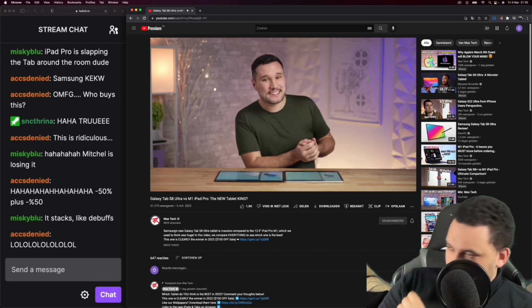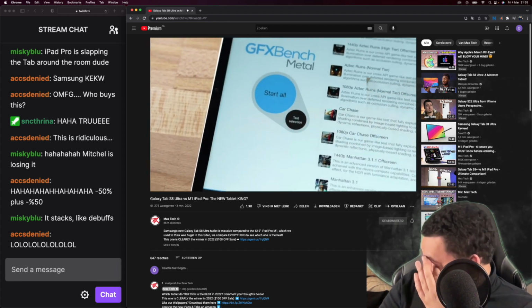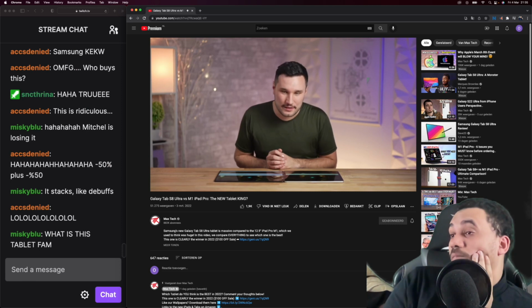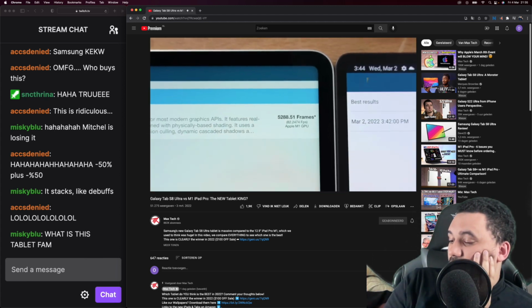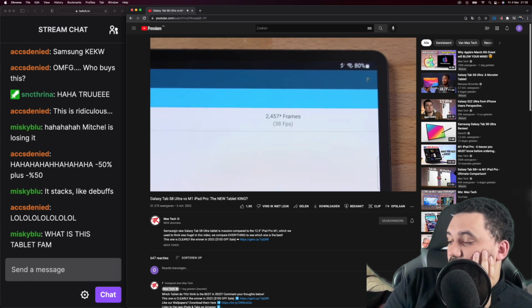Now, as far as graphics, last time we ran 3DMark's Wild Life. This time, I'm going to use GFXBench, and we're going to run the very popular Aztec Ruins, the off-screen test. That way, there's no difference in resolution that could affect it. And bam, we have our results. The M1 iPad scored 82.2 frames per second compared to 38.